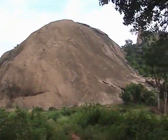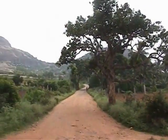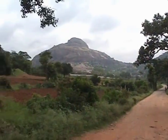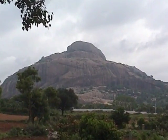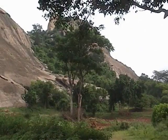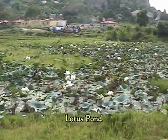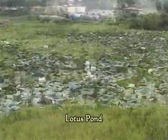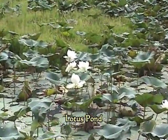After reaching Ramanagar, we had to take a right turn and drive a couple of kilometers to go towards Ramadevar Betta. This was a lotus pond on the way while going towards Ramadevar Betta.